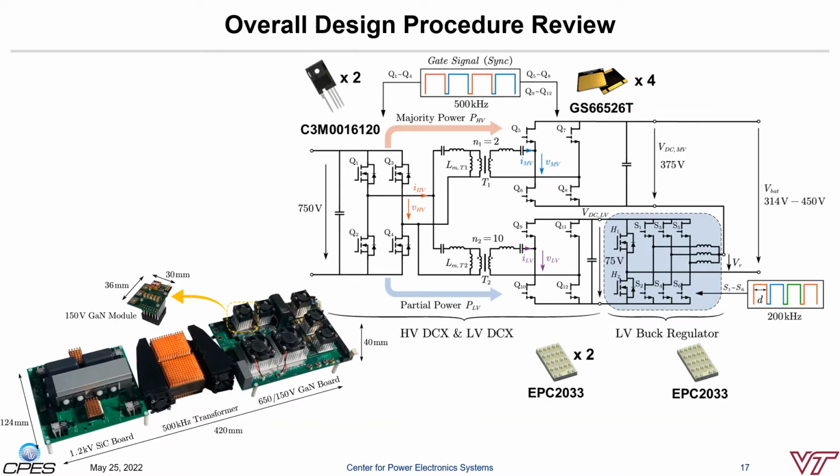This page shows the final converter design and device selection. On the input side, 1.2 kV silicon carbide MOSFETs are used to construct the sending side full bridges. Each switching position has two devices in parallel. To simplify the design, two non-magnetic coupled transformers are designed and built for the main power transfer path and the low voltage partial power transfer path.